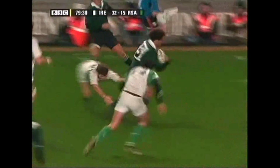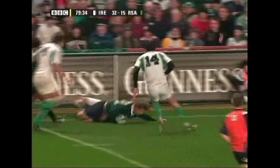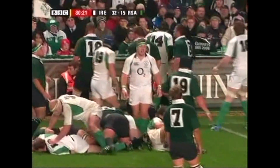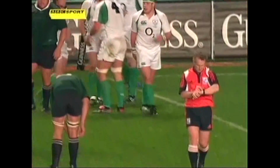Pretorius to Smith. Here's Brian Habana. Fantastic offload by Habana to Fortain. And outside him is François Steyn. That's out of play. Shane Hogan's had enough for the day. Runs it out of play. Paul Honnis ends the game.